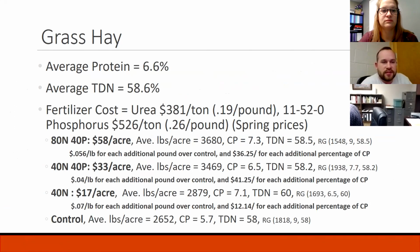So what's the reason for showing all this? I really had 2 reasons. First, I wanted people to be able to see in general what the quality and the tonnage of meadow hay was in a growing season, and also whether it's an economical choice to fertilize or not. I averaged all the treatments over the course of the entire season, and I came up with protein at about 6.6%. Again, that's for the entire season average. Our overall energy was about 58%. And then obviously we saw a lot of variation in our productivity depending on what the fertilizer treatment was.